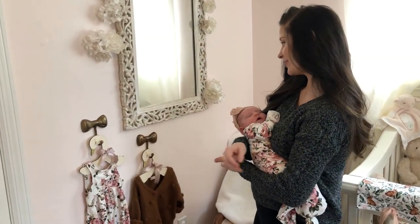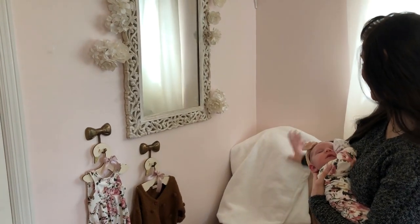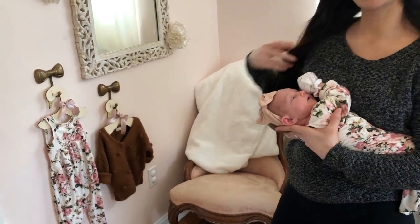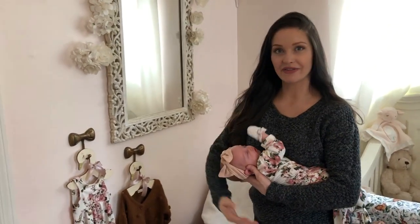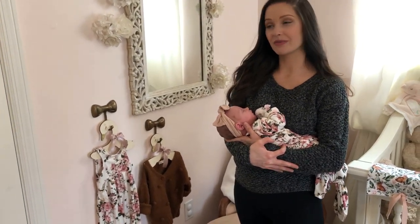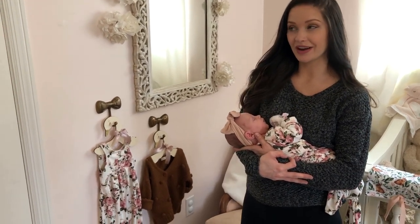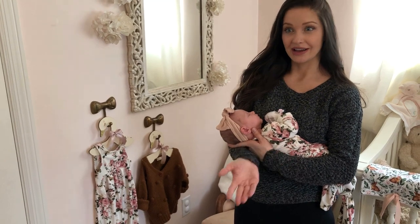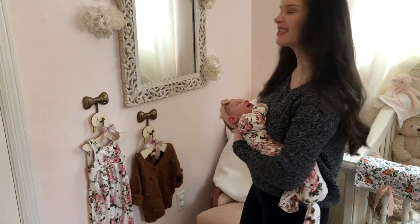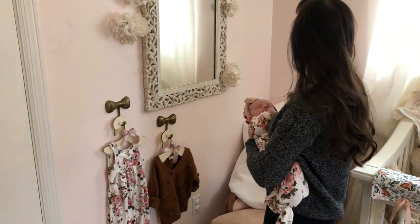So starting in this corner, which is just our little nook. I've had this rocking chair forever. We got that on Everything But the House, which if you're not familiar with, you need to check it out. If it's in your city, you can get the most amazing furniture for the most amazing prices. It's estate sales. I highly, highly recommend it. I've gotten a lot of furniture I could have never afforded because of that site. So definitely worth looking into, especially if you like vintage stuff. I love vintage things, so it's right up my alley.